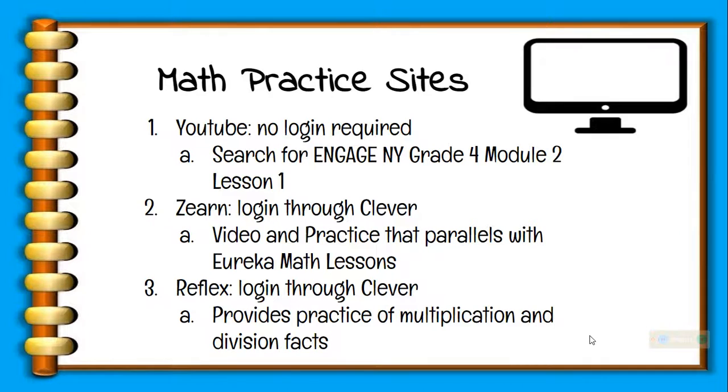Here are math practice sites that you can use at home with your children. Number one, you can go to YouTube and search for Engage New York. If we're working, let's say, in Module 2 at that time, you could search Grade 4, Module 2, Lesson 1, and those will have videos that will help you see how they're learning to do the math with the Eureka Math lessons.